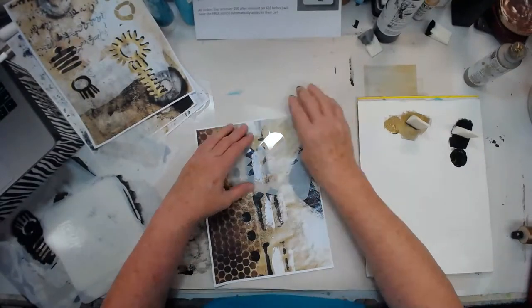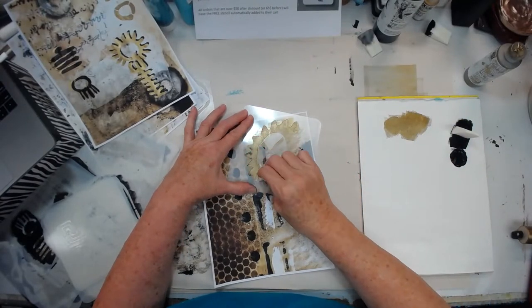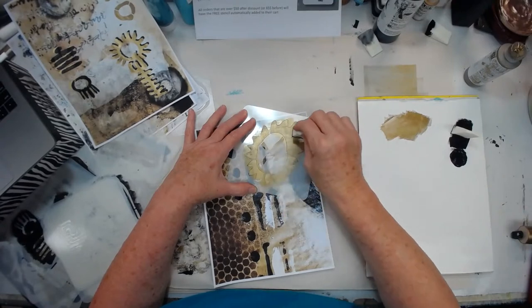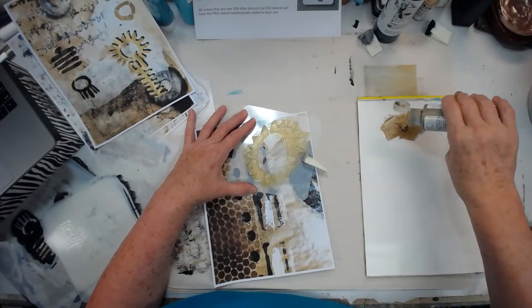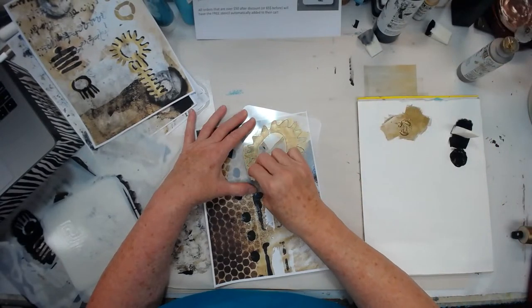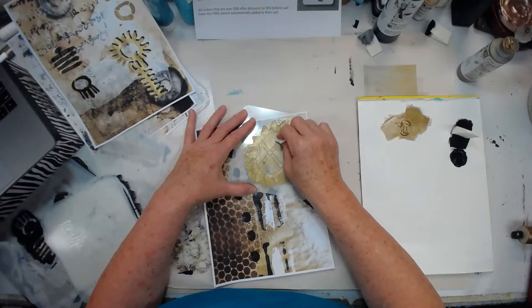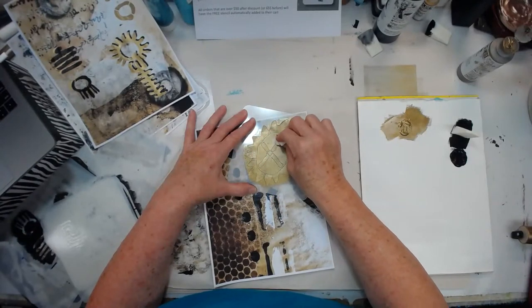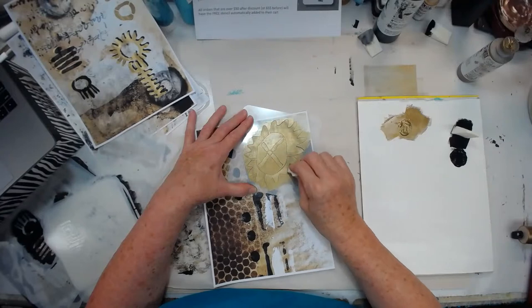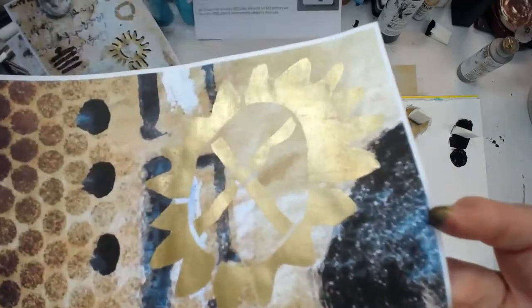I'm going to go like this to try to cover some of this area. And I'm going to use the bronze. Need more paint. Right. There's that one.